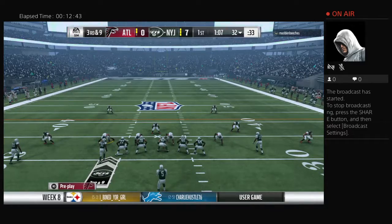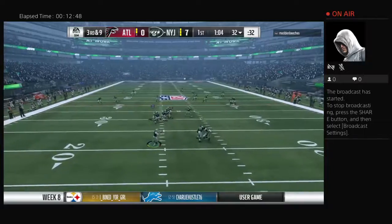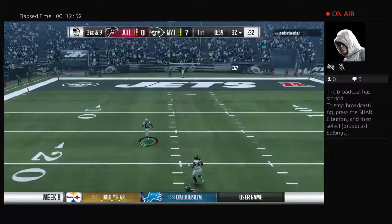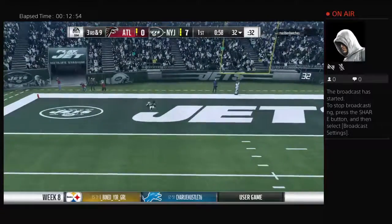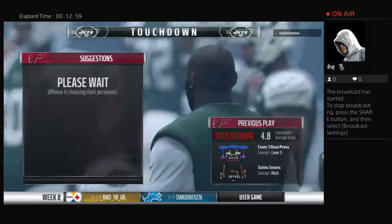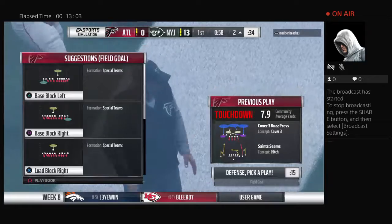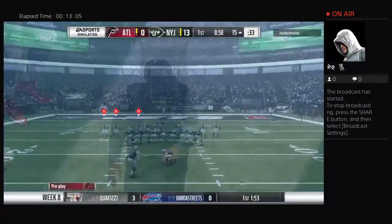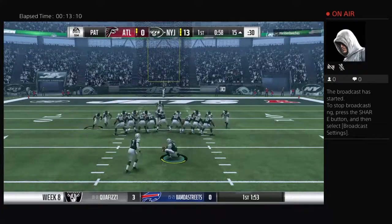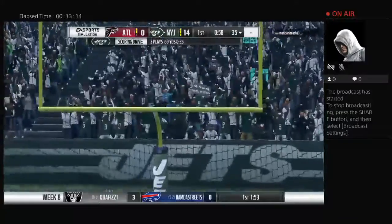All right, here we go. Green, 39. From the gun, it's Hackenberg. Letting one go deep for a noon one. And that's caught inside the 30. And all the way in. Touchdown, New York. Jermaine Kearse with his 2nd touchdown of the game, 4th of the year. And the Jets find a way to stretch their lead. And it's good to make it 14-0.